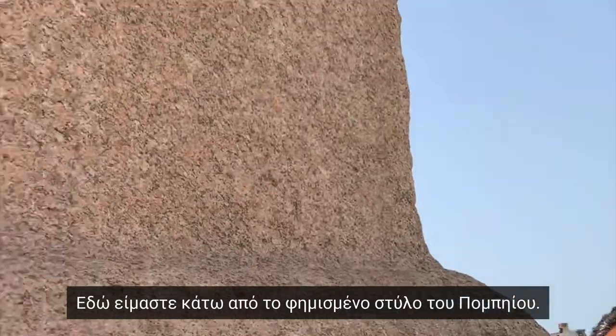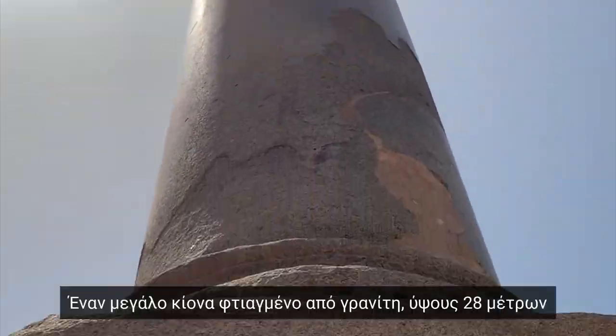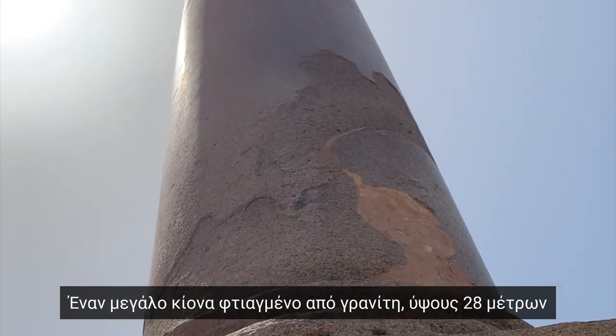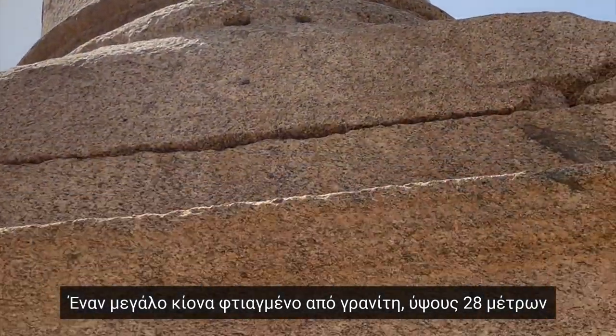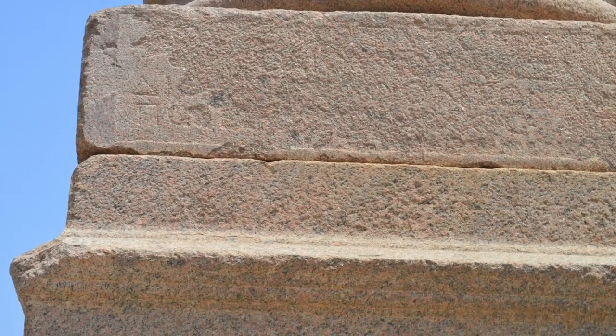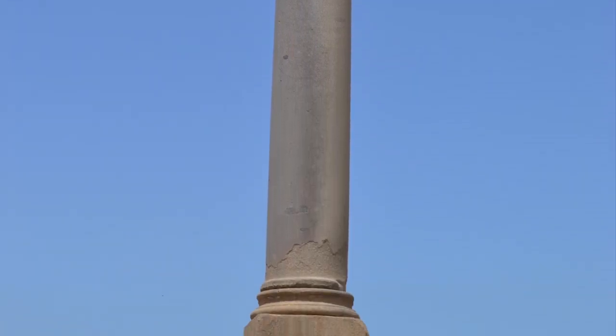Here we are under the famous Pompey's Pillar. It is an enormous pillar of red granite with a height of 28 meters. Wrongly named Pompey's Pillar, because of the belief that the ashes of Pompey, the famous Roman general, were preserved in a place at the top of the pillar.